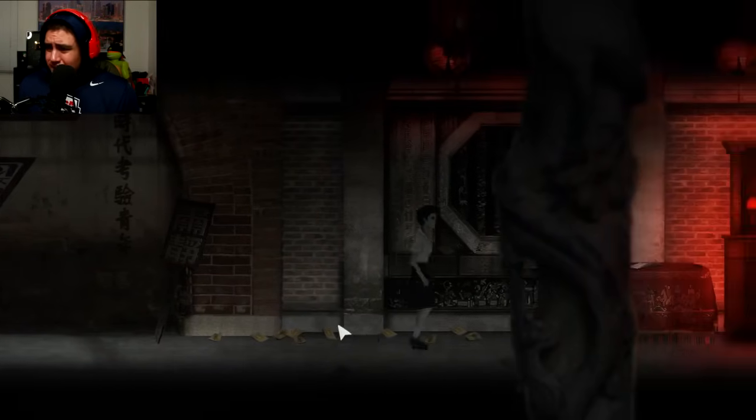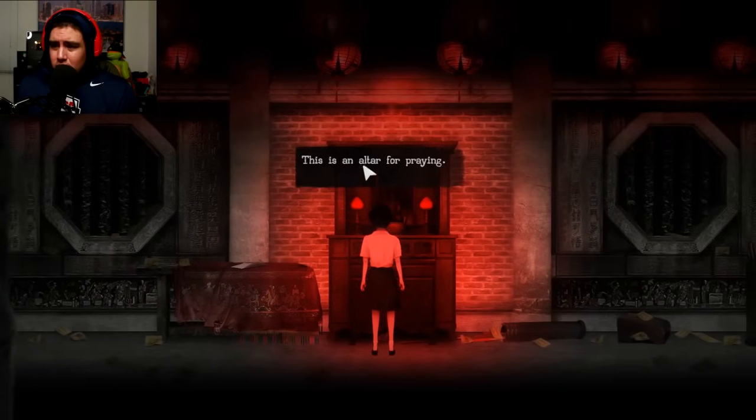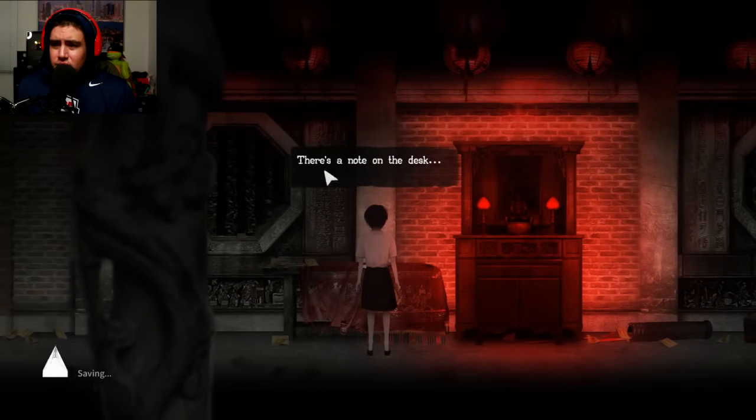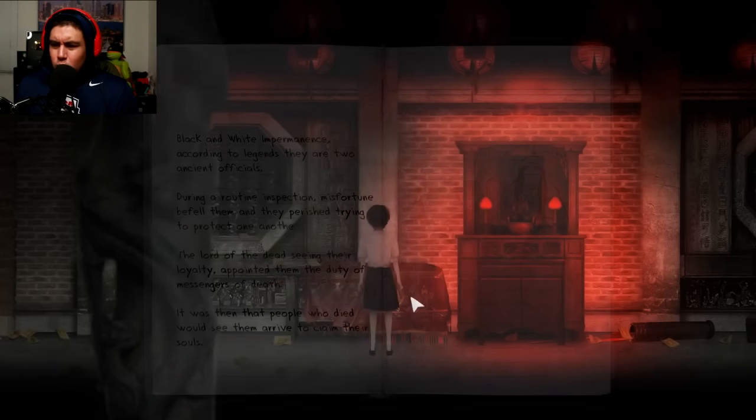What is this? Oh, a save station. Yes, Papi Chulo. Let's pray. Now let's grab this. There's a note on the desk. Illustration by Wu Chang.